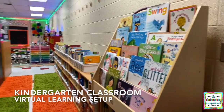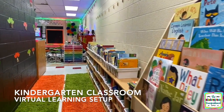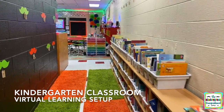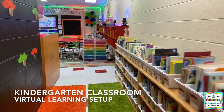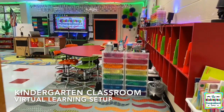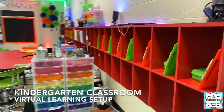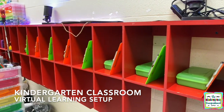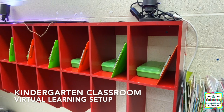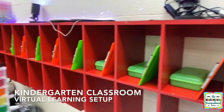And then you can see our classroom library. And so again, once we're back to in-person learning, some of this may look different or change. As we get official guidance, we'll make those changes and share as we learn more. So as you walk in, you'll notice the student cubbies. I'm already preparing for individual supplies this year because we know we won't be sharing supplies. So they've got their boxes and their clipboards ready to go.